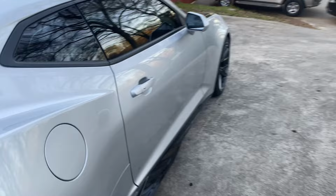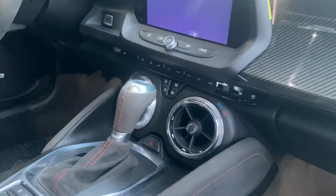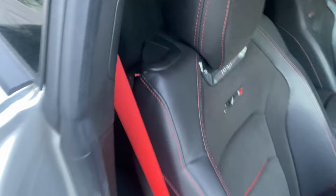When we open the ZL1, it's definitely a lot more animated in here. And it's very, very simple. I love the integration with the temperature control dials. Backseat, I don't know who's worse.